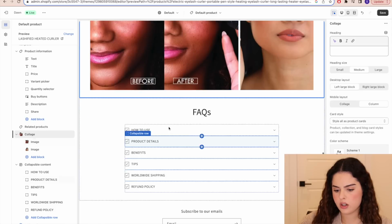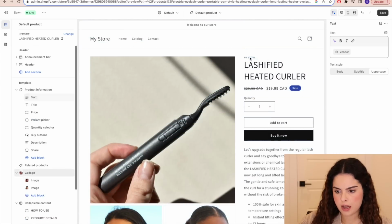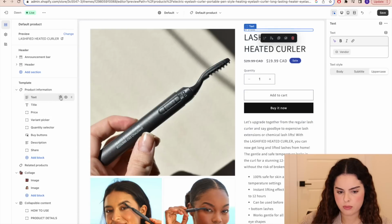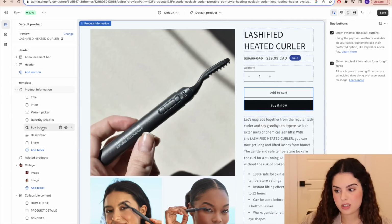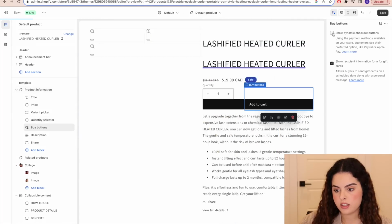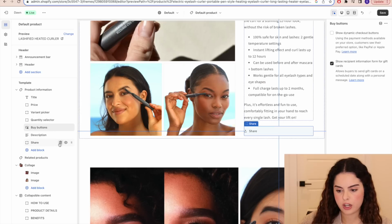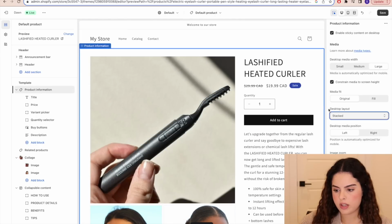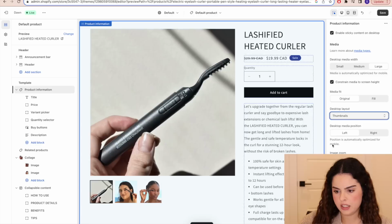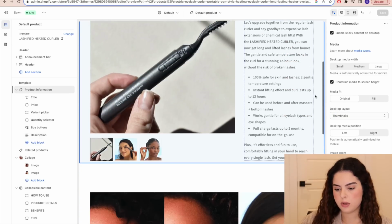I think it looks pretty good, and there are a few things I just want to do up here. So where it says my store right there, you want to go ahead and just remove that. So right here, remove. And where it says buy buttons, personally, I prefer to just remove this, just so you can have one clean button that says add to cart. And here for share, I just want to remove that. And then back here on product information. So here, what I like to usually do is just click on thumbnail. I just think this looks cleaner. And now I'm going to go ahead and save this. All right, I think this actually looks pretty clean.